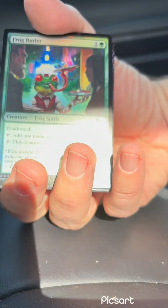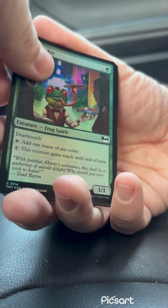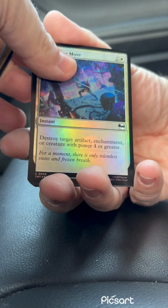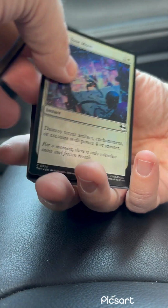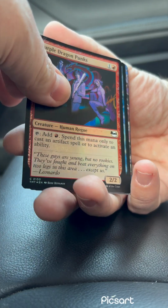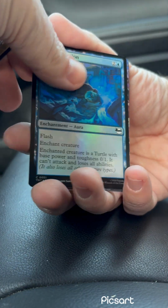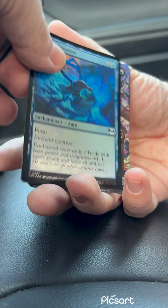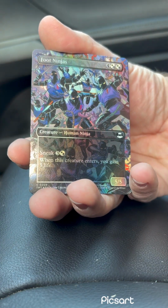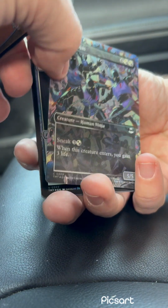All right. We'll actually roll through these a bit. You got the Frog Butler, followed by Make Your Move. That's my foil commons. Next foil common is Purple Dragon Punks, followed by Retro Mutation. And now we're on commons, I believe. Starting off with a Foot Ninjas. That is some pretty sick art. I do like that. That is a common again, though.